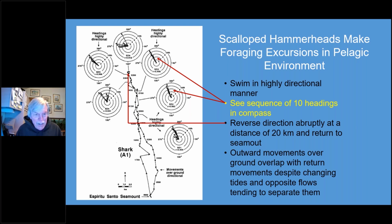So now you got the circles again, but these are not time. This is a compass with 360 degrees north, 180 degrees south. And I want you to see that this shark moves out. And now at the end of its track, it's 20 kilometers, 10 miles away from the seamount. Now we have the vessel, the mother vessel, halfway there. It's determining our position based on our radar bearing and range. And at 20 kilometers or 10 miles, it's dark, it's moonless. All we can see in the great distance is the light of the boat.